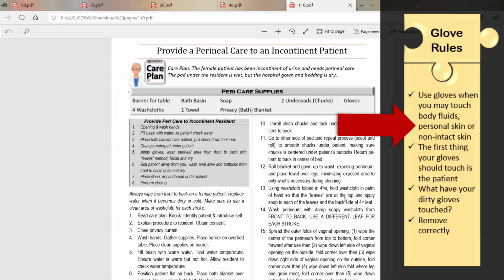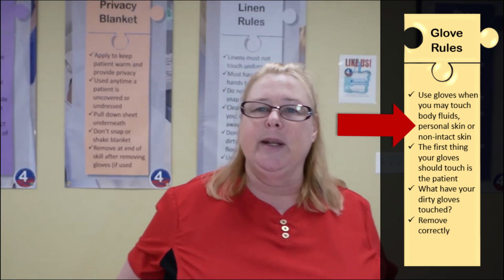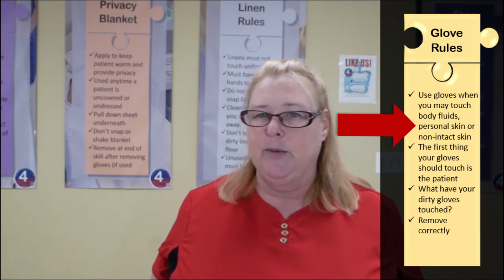Gloves, of course, will be required because this is a bathing suit area. If we're going to be touching ooey gooey, if we're going to be touching skin normally covered by a bathing suit, and if we're going to be touching non-intact skin, we need gloves. So we need gloves for this one.